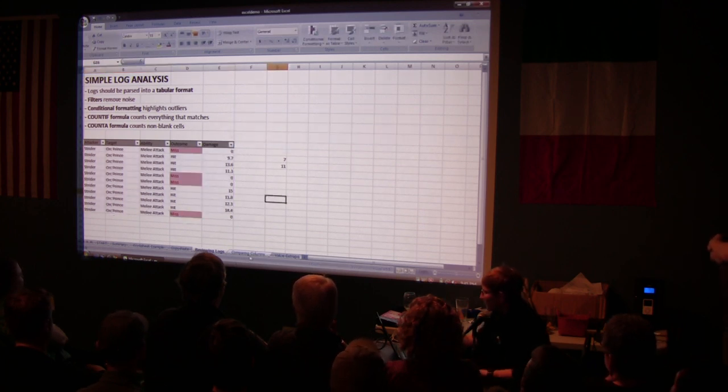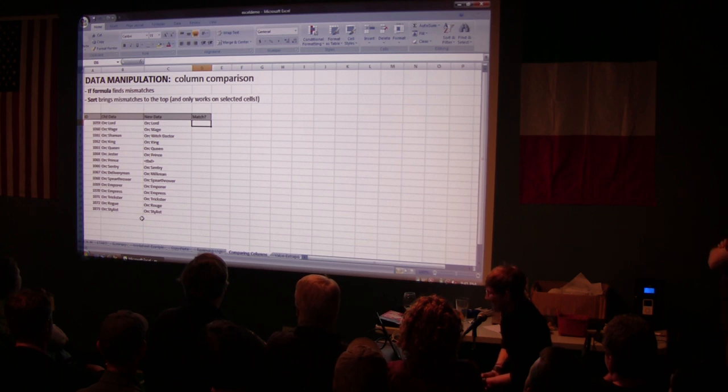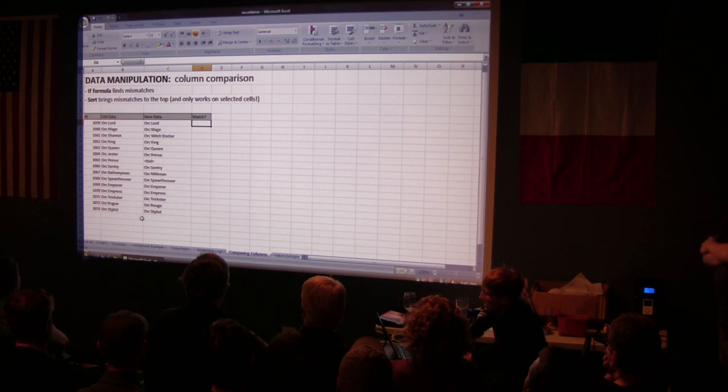So that's a simple example of reviewing logs. Something else I do a lot is column comparison. So here's a totally made up example of maybe designers have been able to enter 2 different NPC names in 2 different columns. And sometimes they match and sometimes they don't. But we want to find cases where they don't match.